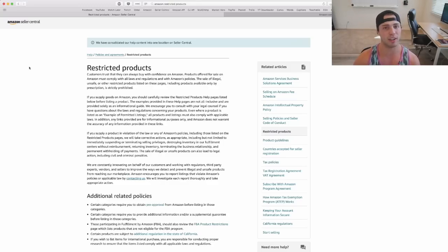Example of the product I sold on this was lockpick sets. So you can't sell any lockpicking device. I ordered 300 units, I think. I sold about 100 my first week. My listing got taken down. Ended up selling the rest on eBay, which is also restricted on eBay. They took me down after about a month there, but I ended up selling out my inventory.